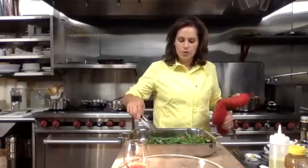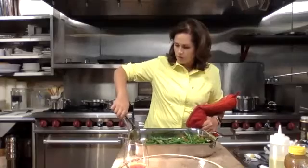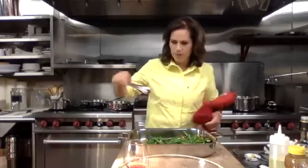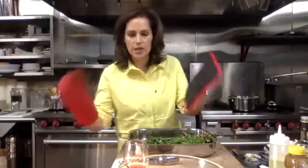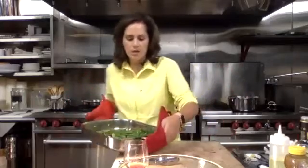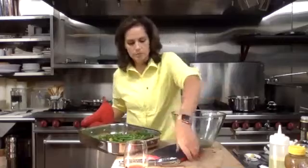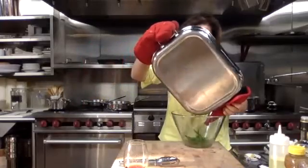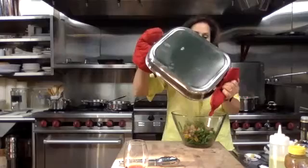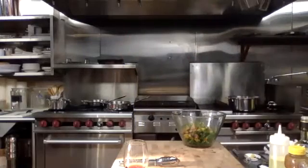And then we're gonna pull those to the side. I'm gonna put them in a serving bowl. Hang on. We're gonna put these green beans and beets in a serving bowl and set it aside, and we'll be assembling our salad. So I'm just pouring that in here. And now we're gonna move that roasting pan away.